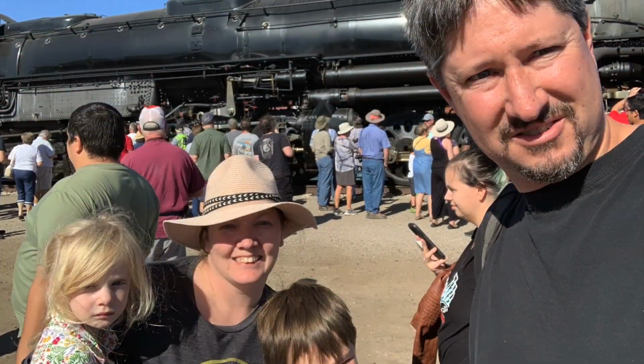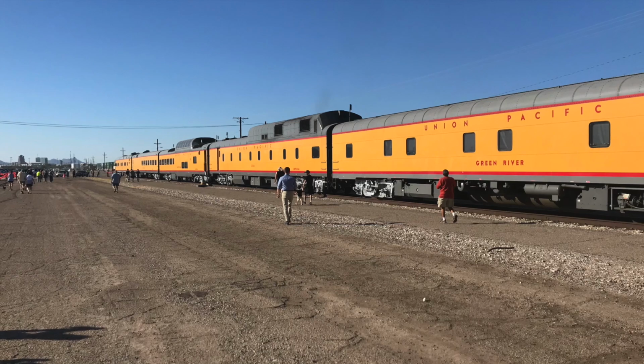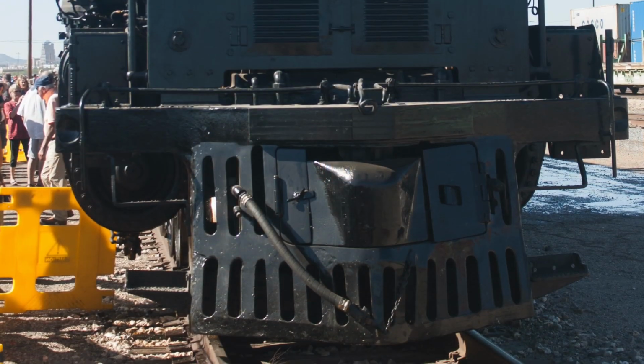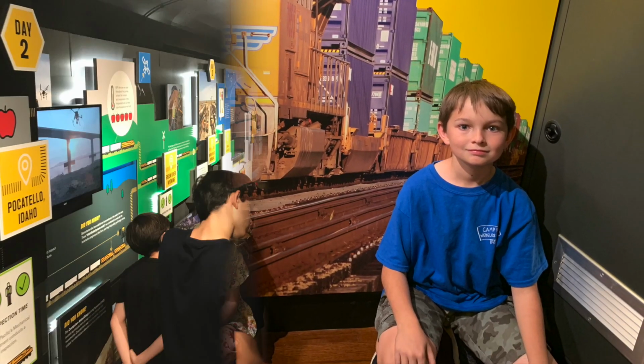My family and I caught up with the 4014 while on a layover day in Tucson, Arizona. The locomotive and train were on display at the Tucson yards. We had to wait in a line of automobile traffic for an hour just to get into the secured area. Someone estimated the crowd at 10,000 people. We waited another hour to go through the 85-foot display car.